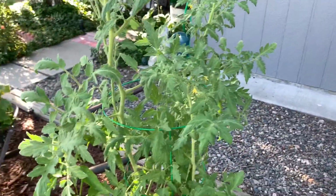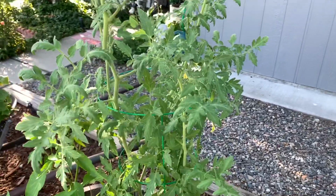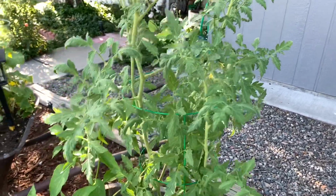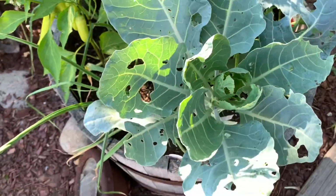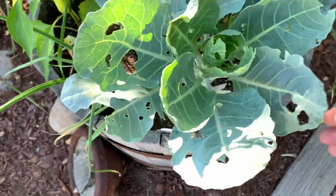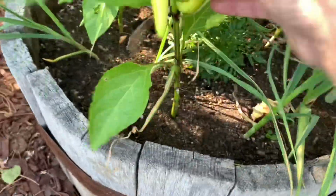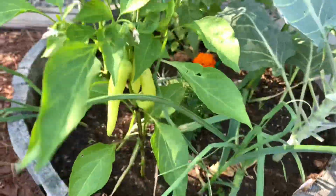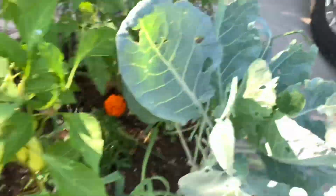Peppers are doing great. Peppers love the heat. So my planting area next year is going to be so different. You'll see that in a little bit. This is a Brussels sprout. It's a cool season vegetable, but I found it and I popped it in here. Something is eating the leaves, however. But look at these beautiful yellow banana peppers. Oh, yeah, there goes the water. Now those are nice. Whoa, I just got shot with water.